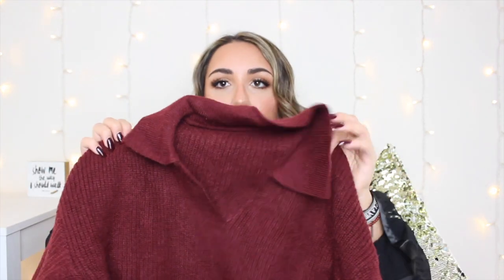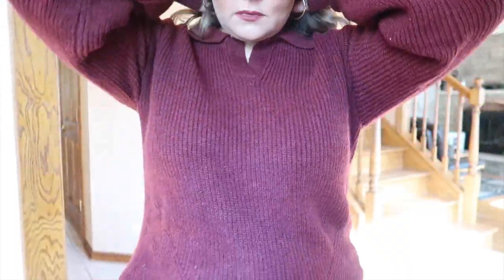Super cute. Love this. This next item is a little knit sweater in a size 0XL. It's in this beautiful red burgundy color. I love the little collar detail here.